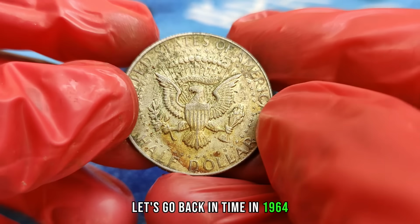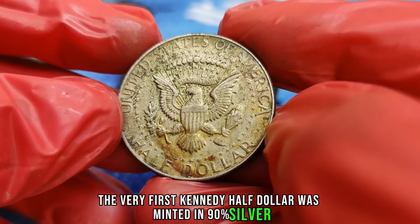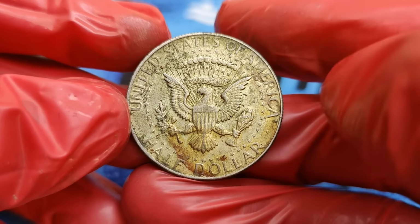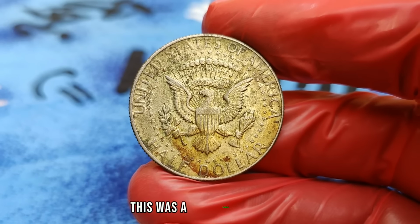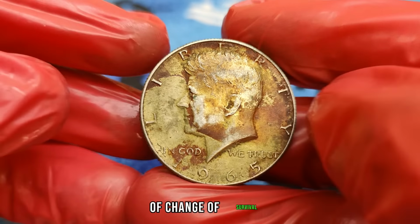In 1964, the very first Kennedy half-dollar was minted in 90% silver. But because of massive coin shortages and relentless silver hoarding, the government made a bold move. Beginning in 1965, Kennedy half-dollars were reduced to 40% silver content. This was a transitional year, a year of experimentation, of change, of survival.